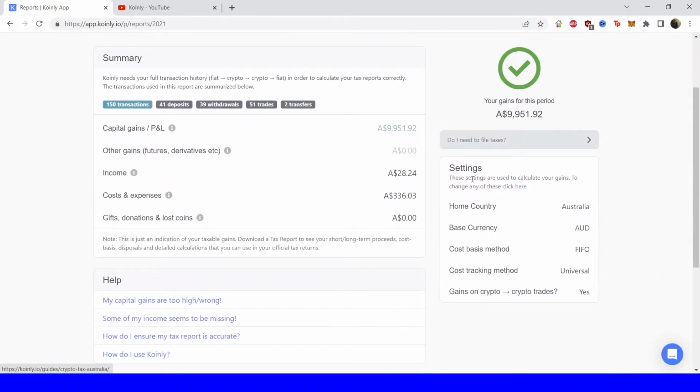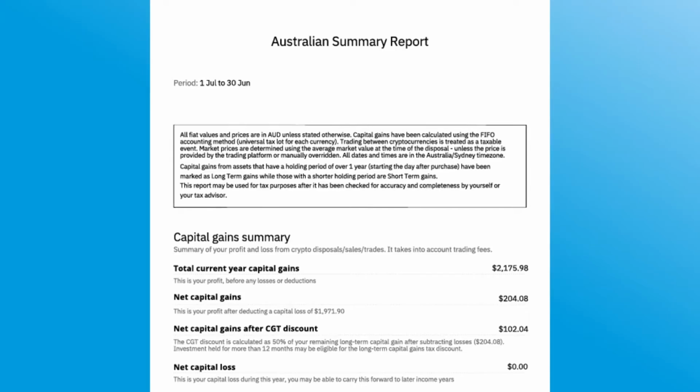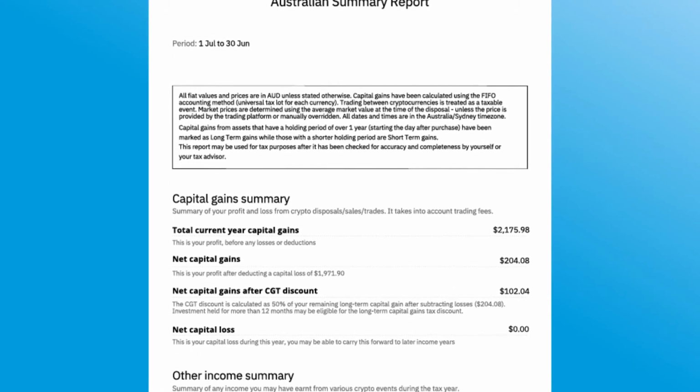A tool like Koinly does this all for you and produces a report that you can then use to enter your capital gains, income, and other requirements straight into myTax, or you can give the report to your accountant.